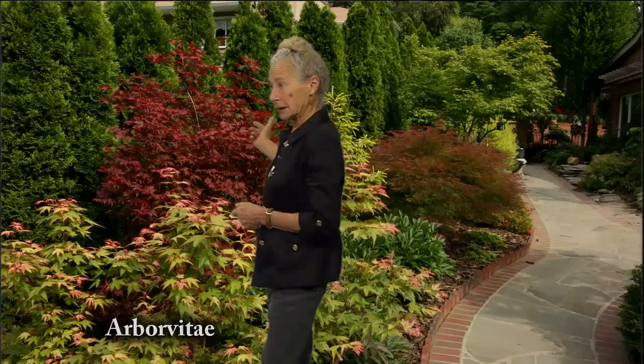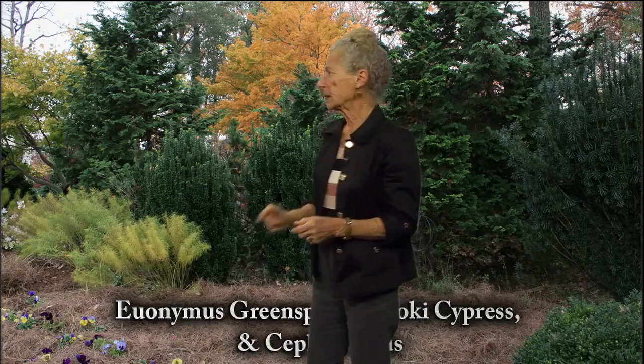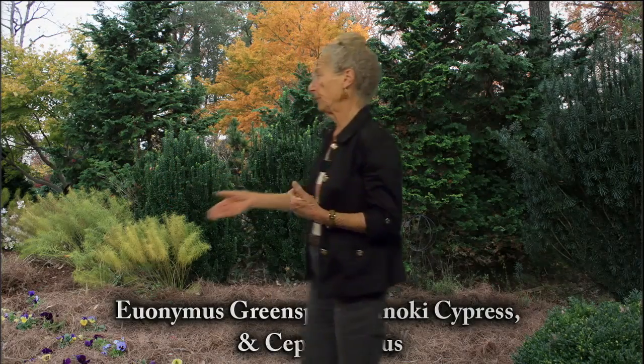I think that we have one more picture to share with you. Okay, this one I do want to talk just a tiny bit about. Some very unusual things. This is a euonymus green spire. It is a variegated euonymus that is just really nifty. And again, by trimming it periodically, judiciously pruning it at this time of the year, you can keep it under 10 feet. Normally it wants to be 8 to 10 feet.